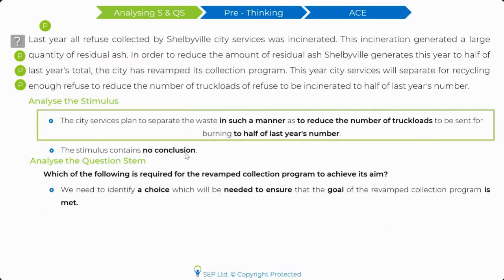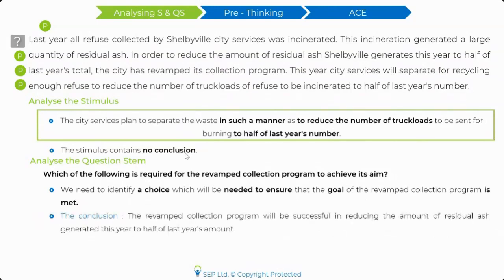And what is its goal? The goal is that the revamped collection program will be successful in reducing the amount of residual ash generated this year to half of last year's amount. All right. So that's the conclusion. And what are we supposed to do with this conclusion? The answer choice has to be true. There is a "required" there in the question stem. So that "required" indicates that the correct answer choice has to be true for the conclusion to be true, which means we are looking for an assumption behind the success of the revamped collection program.